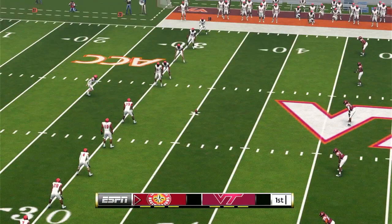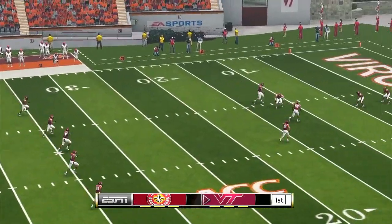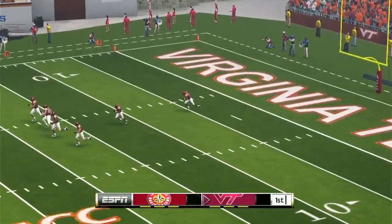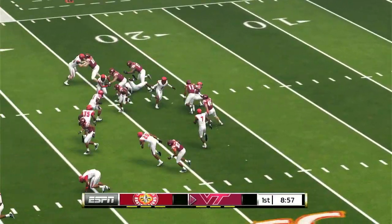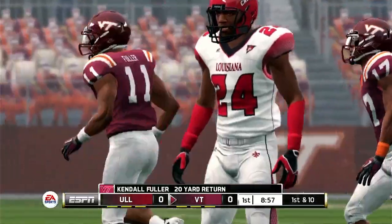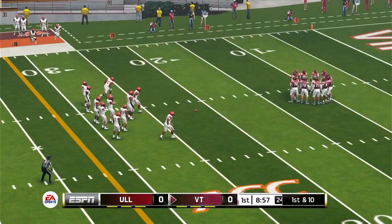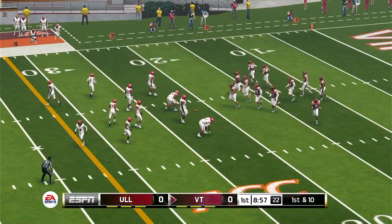The kicker's got the ball set up, and we're ready to get this thing started. Fuller from the two. So let's see what the offense can do as they come out onto the field.